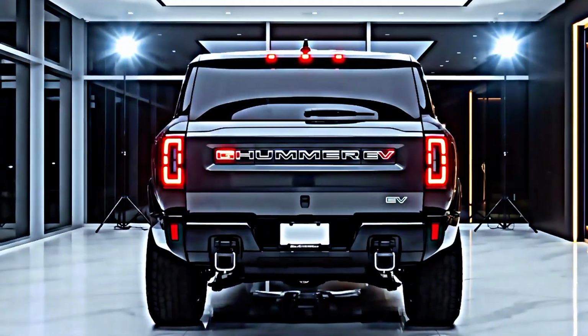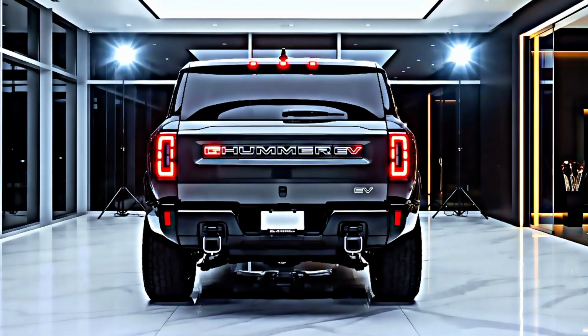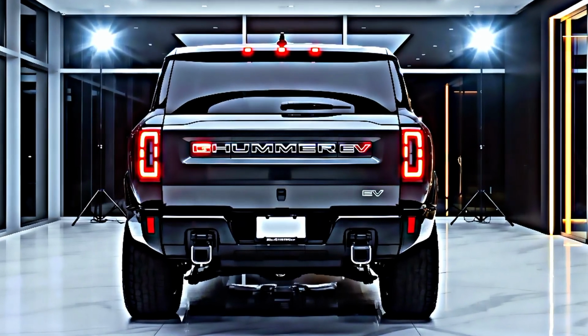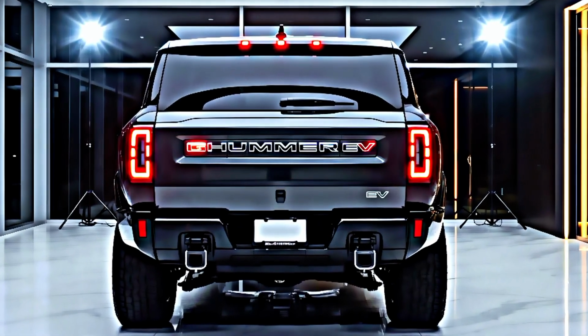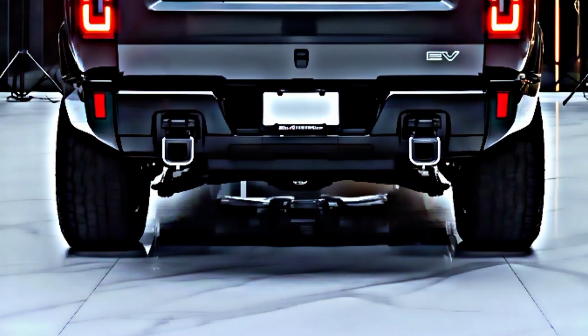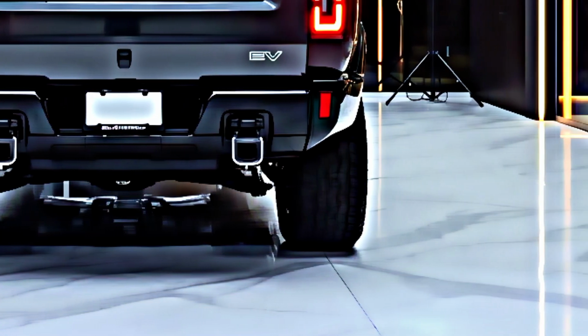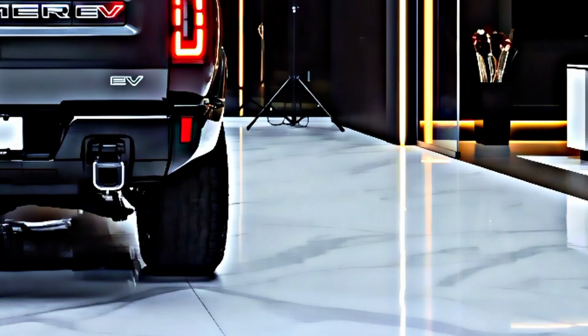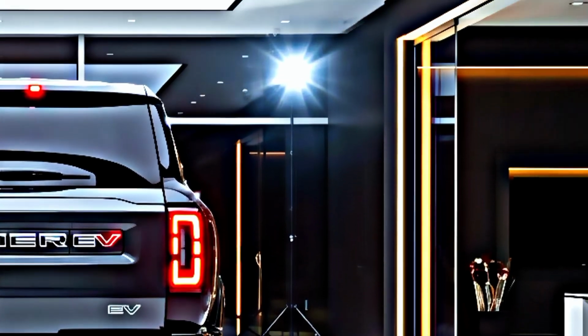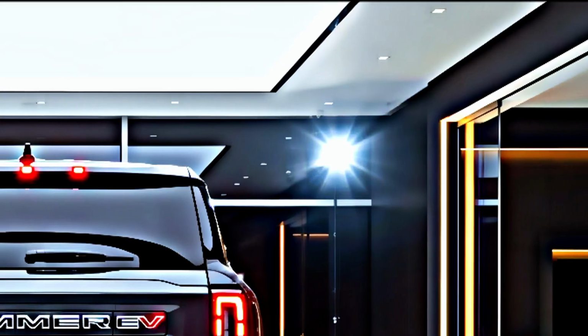Step inside and the luxury hits immediately. The 13.4-inch premium GMC infotainment screen offers a customizable split view, Google built-in with voice assistance, Chrome, game snacks, Prime Video streaming while charging, and intelligent EV routing. The infinity roof fills the cabin with natural light, making the interior feel open and premium.